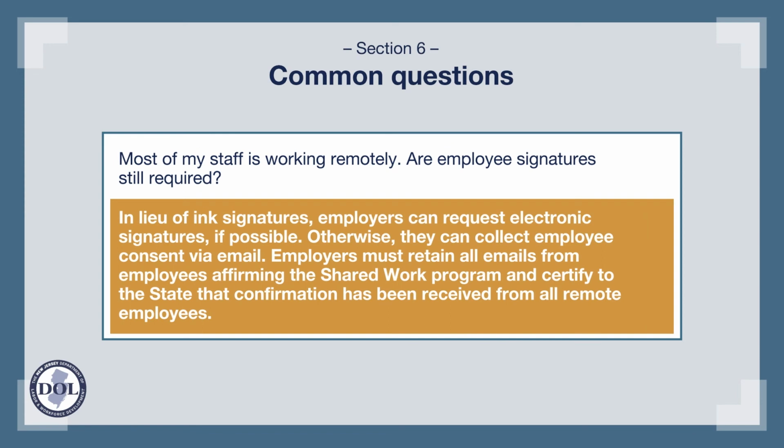In lieu of ink signatures, employers can request electronic signatures if possible. Otherwise, they can collect employee consent via email. Employers must retain all emails from employees affirming the shared work program and certify to the state that confirmation has been received from all remote employees.